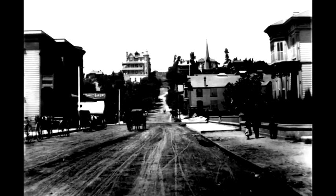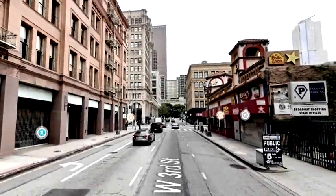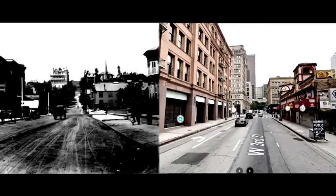3rd Street, 1888. An unpaved 3rd Street leads toward Broadway, where the Crocker Mansion and First Congregational Church steeple once defined the skyline.